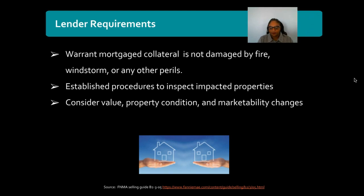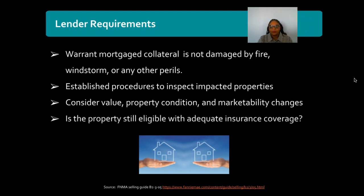So after a disaster strikes, the lender must be able to not only certify that the property is still eligible, but also confirm that the property has adequate insurance coverage. For example, maybe a property wasn't identified as being in a flood zone, but a major disaster strikes and that property got flooded. The lender may then need to reevaluate the insurance coverage for that property and may require that homeowner to now carry flood insurance.